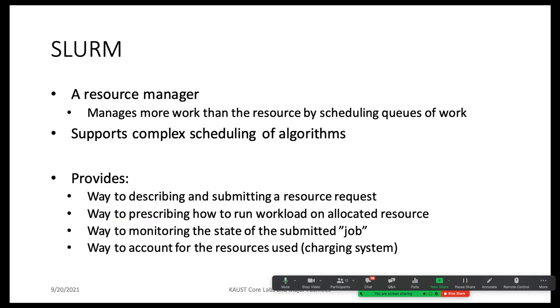So we use Slurm, as I mentioned before, as a resource manager or a scheduler, and it supports complex scheduling algorithms. So you can simply write a simple job script and submit, but you can actually do quite a few other things in terms of exhibiting the whole multi-step workflow in a job script or multiple job scripts. It gives you a way to describe and submit your work to the scheduler. It gives you a way of prescribing the workload that you're trying to run in terms of the resources that you want, like CPUs, GPUs, how much memory per CPU you require, or total memory that you require that all the CPUs will be using.